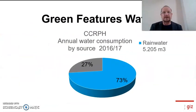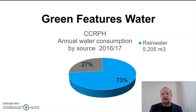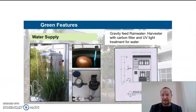And you can see this also here. I think that is the consumption for 2016 and 17, and we actually really managed to get 73% of our water use via rainwater harvester and not by the utility, which is, I think, quite a good achievement. And we did that because we measured if it's potable. So it gives a standard of potable, but it's not always easy to maintain that.